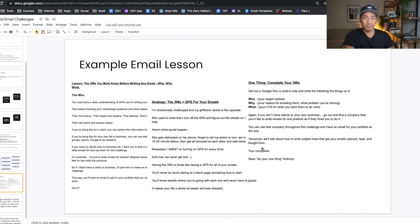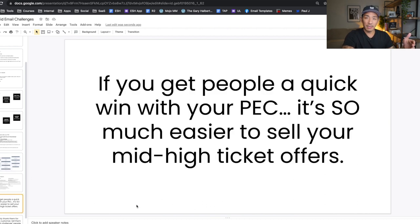Now, here's the thing. If you have a mid to high ticket offer and you get people a quick win with your PEC, it is so much easier to sell your mid to high ticket offers because now you've gotten them a quick win, a quick result. Now they trust you and now they're excited to continue working with you. That is the power of a paid email challenge.